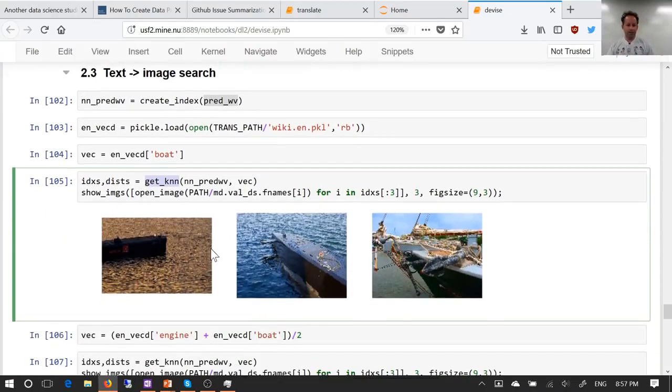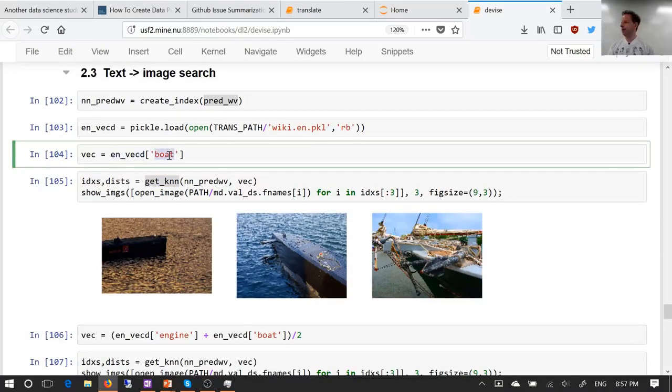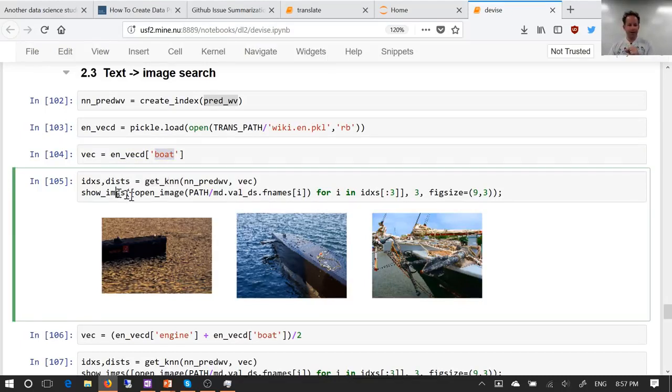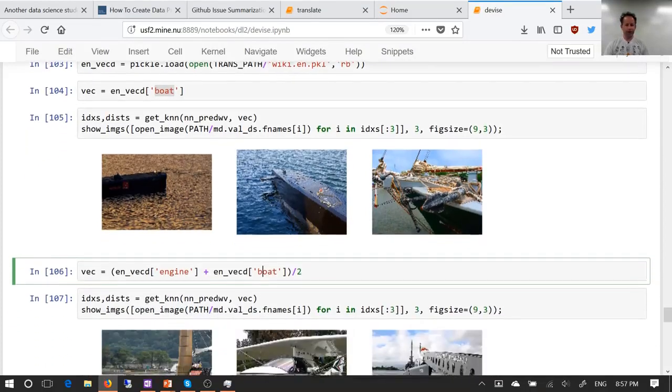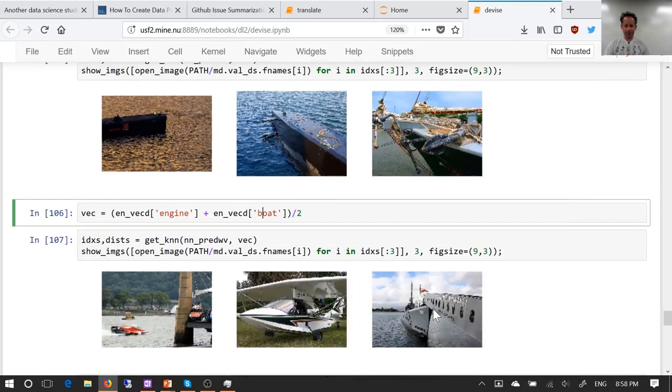And now, let's grab the fastText vector for boat, and boat is not an ImageNet concept, right? And yet, I can now find all of the images in my predicted word vectors in my validation set that are closest to the word boat. And it works, even though it's not something that was ever trained on. What if we now take engine's vector and boat's vector and take their average? And what if we now look in our nearest neighbors for that? These are boats with engines. I mean, yes, this is actually a boat with an engine. It just happens to have wings on as well.